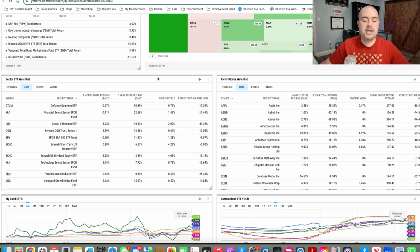So now, let me just say, none of this is investment advice, right? I'm not recommending any of these funds at all. These are just funds that I watch, stocks that I watch, just all market data that I'm keeping my finger on the pulse on, that I like to go in here and look at the performance all the time. So let's see what else we have in here.